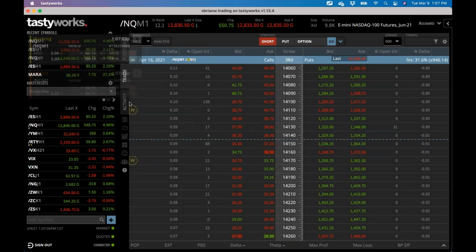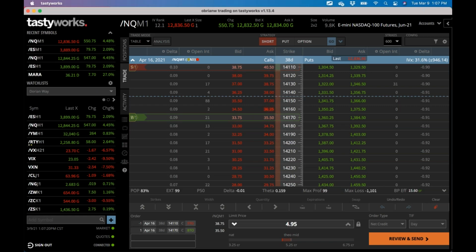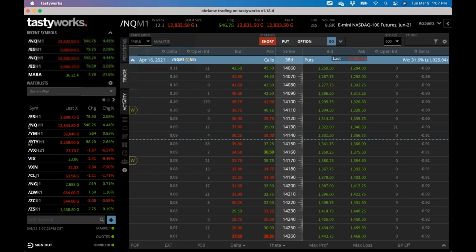And I thought I would get filled right then. So obviously I was wrong. Just went down the $5 range and still didn't get filled, which is interesting. The price dropped for me again. So let's try 490 and see if we get filled. And we still get $91 and no love.